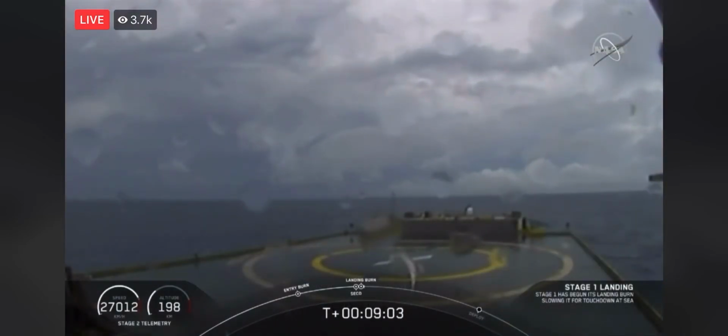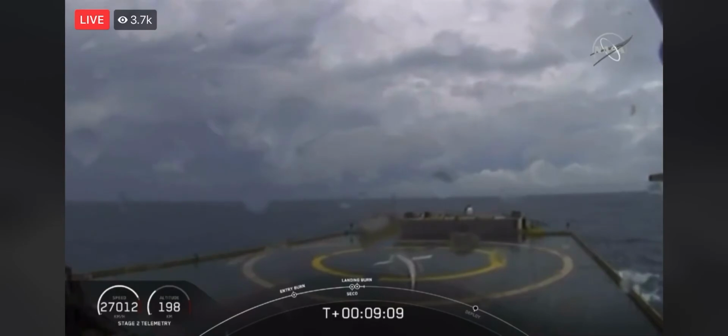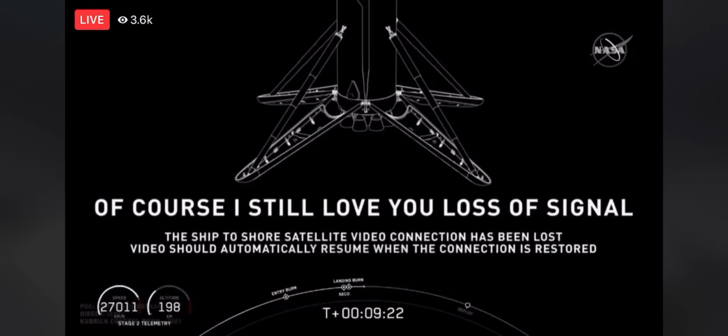Now we are waiting for our first stage to make its way to our drone ship, Of Course I Still Love You. Dragon, SpaceX, nominal orbital insertion. Launch escape confirmation, nominal orbital insertion. Stage 1 landing leg deploy. And what you're seeing on your screen is a live view of our drone ship, where our first stage will be coming down.